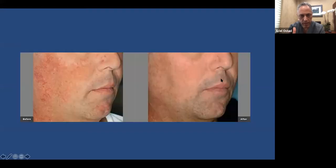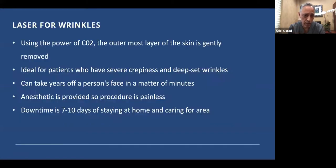Another case of rosacea, end-stage rosacea, in a gentleman who was bothered by all these broken blood vessels on his cheeks, nose, and chin, and there's a nice improvement with one treatment. So we can really make a dramatic change with broken blood vessels quickly.